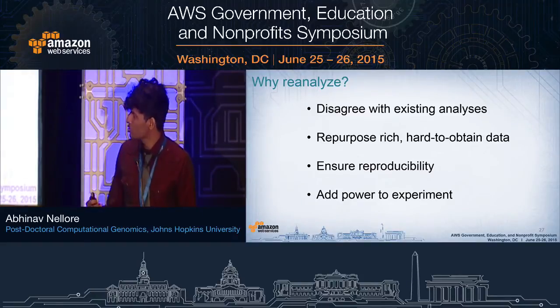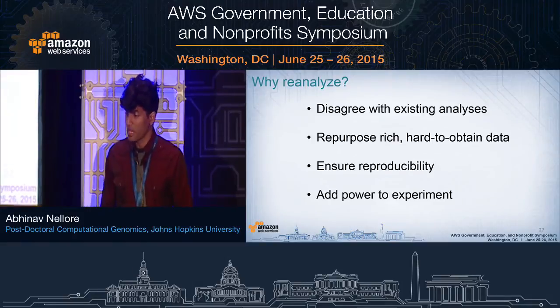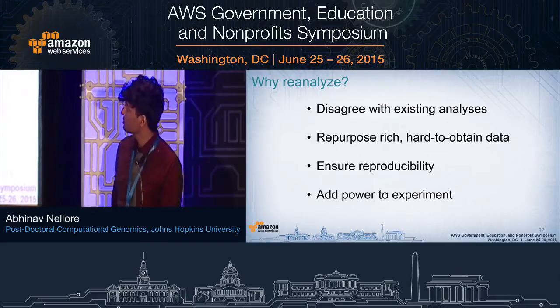Another great reason is to ensure the reproducibility of someone else's results. In science, you need to verify that someone else obtained results in perhaps the right way, or verify the effectiveness of the statistical methods used by other investigators. Or you might add power to your experiment. You might have done a study with lymphoblastoid cell lines, and you might augment the power of that experiment with experiments from the Geuvadis study. So there's some incentive to reanalyze publicly available data.